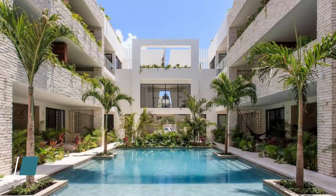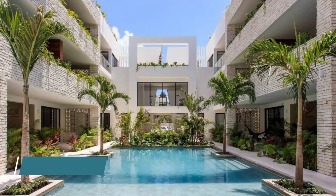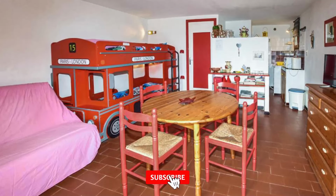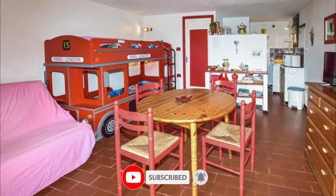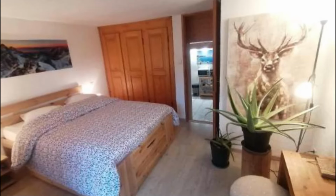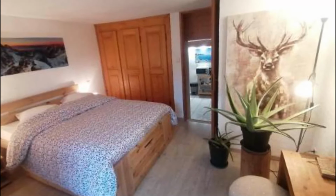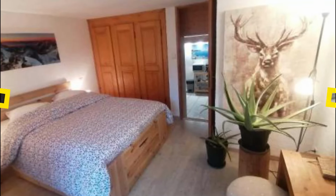Number 1, Full Nature Studio. Located in Les Abymes, Studio Plain Nature has a garden, barbecue facilities, and a terrace. Pointe Petra is 2.1 kilometers from the property. The host was friendly and very helpful. I had everything I needed. She even drove me to get things for breakfast.